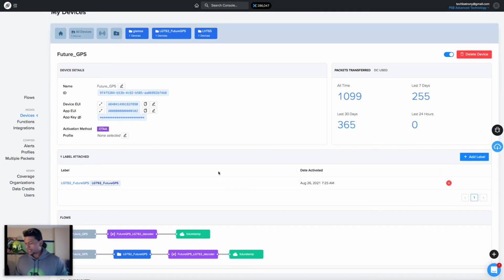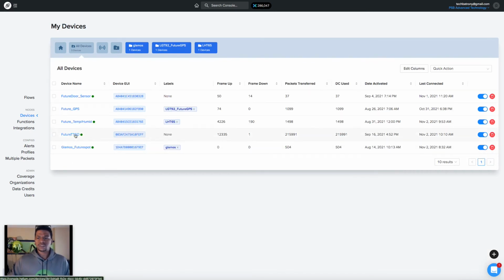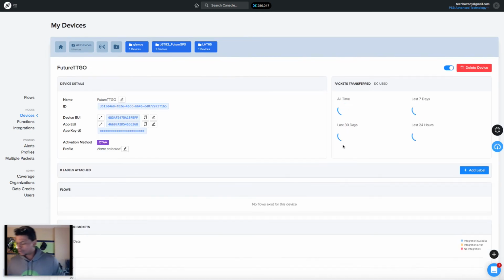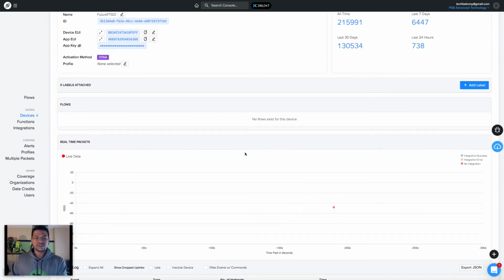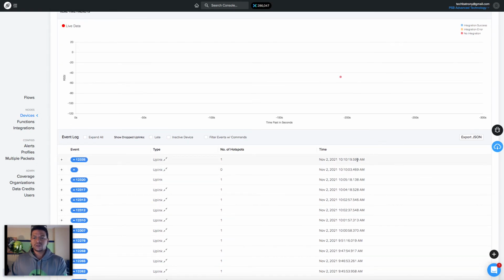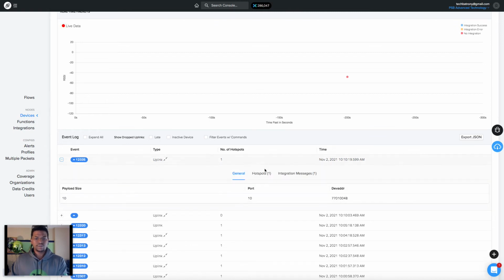And let me check my Glamos. This was connected. Oh wait, we can check it right here. And the TTGO at 10:10. All right, so the TTGO is currently sending out a message that was just sent. Let's check. All right. Oh yeah, right here, at 10:10. The hotspot, they got the RSSI and SNR values, and we got our integrated message here.